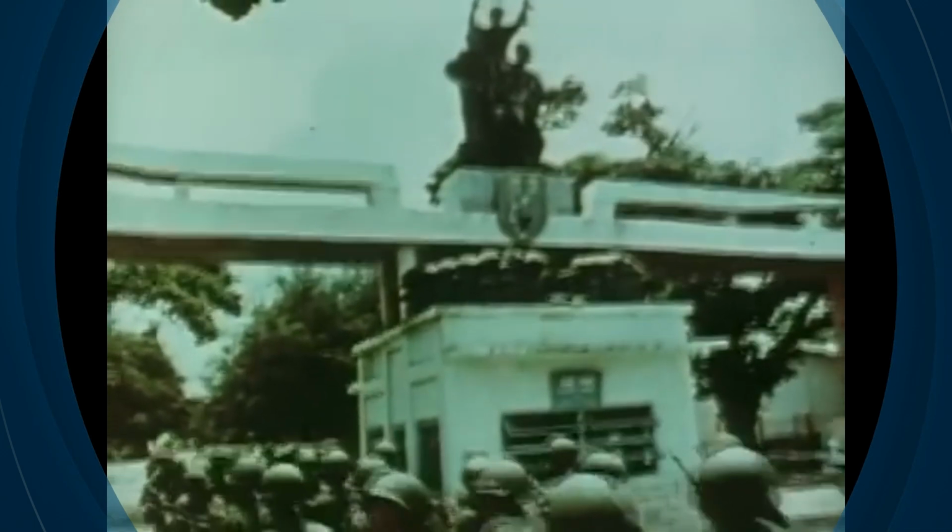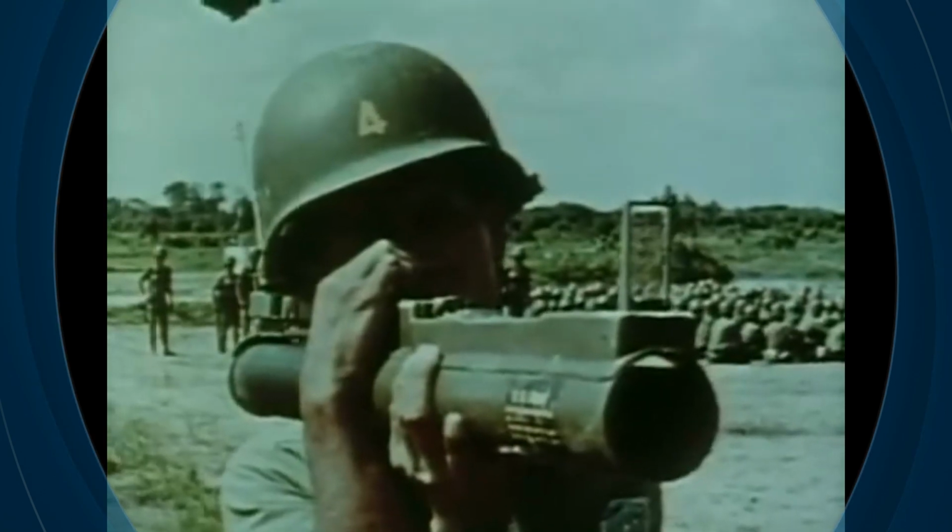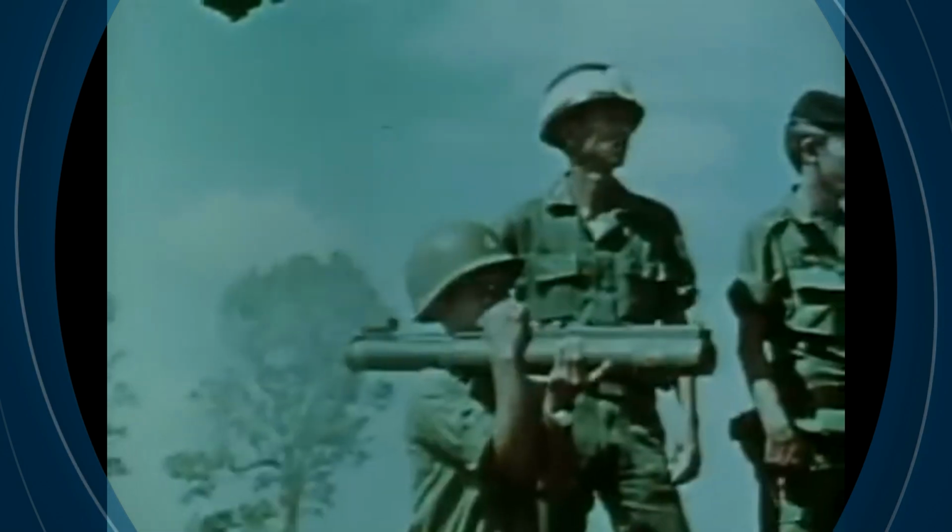After America withdraws, it does not maintain the modern army it has given South Vietnam. Eventually, the communists capture $5 billion worth of American military equipment. To the end, weaponry and manpower escalate in continued cycles.